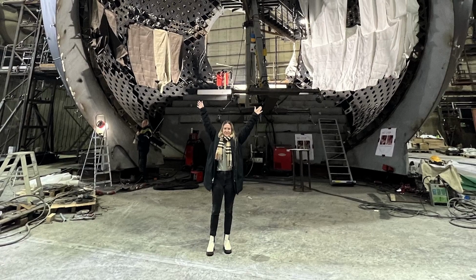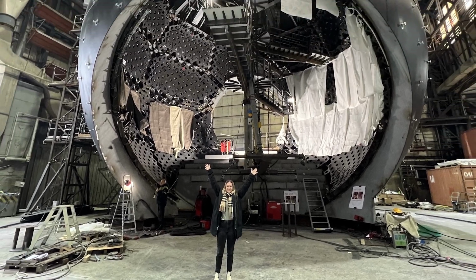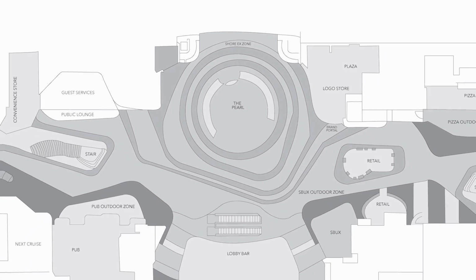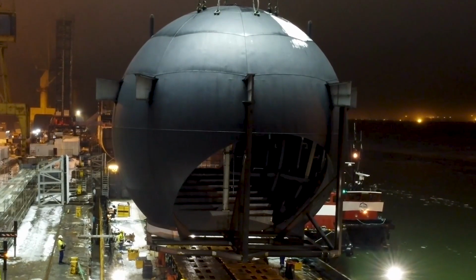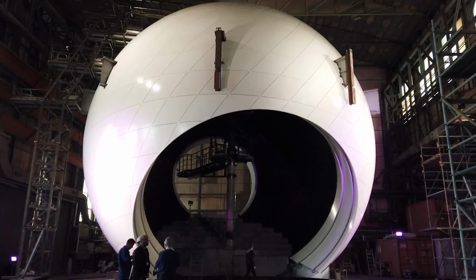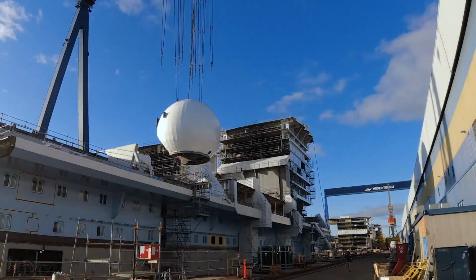When guests walk on board, they will see a massive structure that we call the Pearl. They may not know what it is, but the scale of it alone is enough to take your breath away. The Pearl sits directly center in the Royal Promenade. It's hard to comprehend without actually being there and experiencing it. It is 3 decks high. It spans from deck 5 all the way up to Central Park.